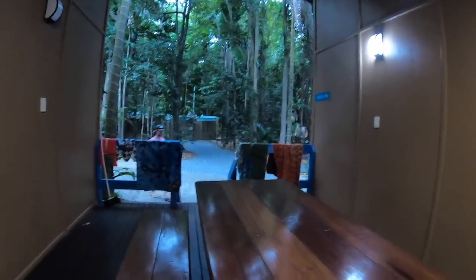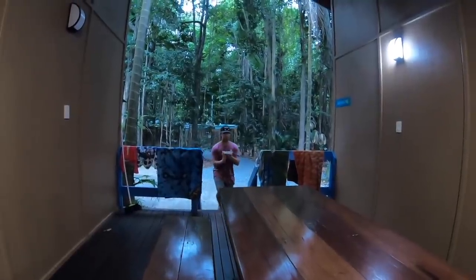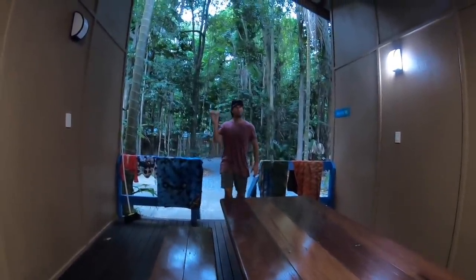Here he comes. Dad, watch out for that insect.